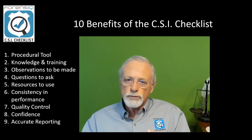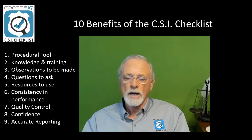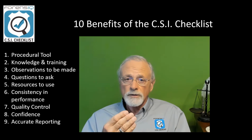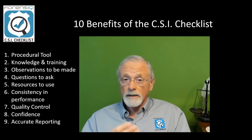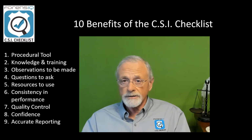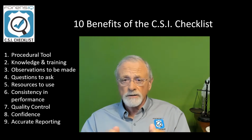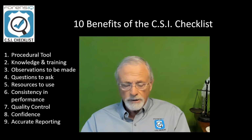Doesn't matter what you do in the course of an investigation. If you don't report it properly, it will tend to bite you when you're testifying in a court of law. So if things were done at the scene, but you didn't report it in that manner, that could hurt your case. So when you use the CSI checklist, you can take all the things that you checked off and use that as a tool when you're writing your report.